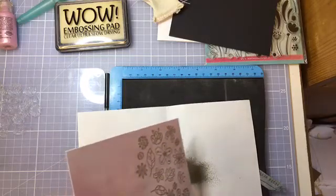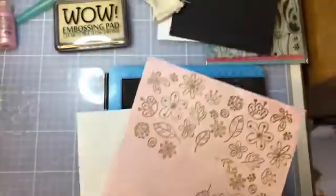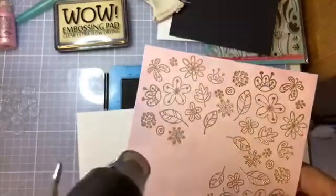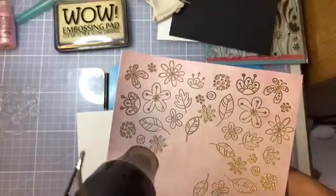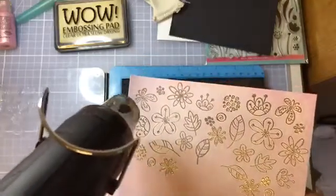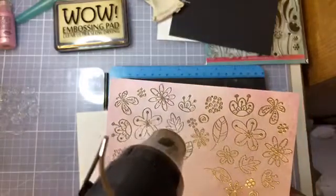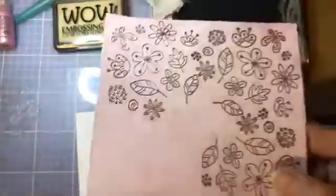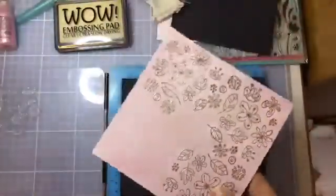Just a gentle tap to get any excess off, but you can see it is fabulous, absolutely fantastic. And I just love there's so much detail in these stamps as well. They're absolutely fantastic for the price and how many you're getting. It really is fantastic. So just heat those up. So again, just look, how lovely is that? I just think this is so clever.